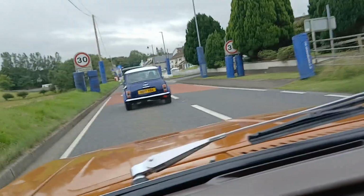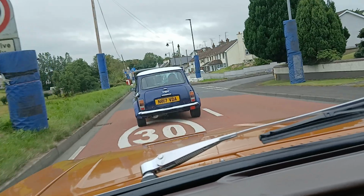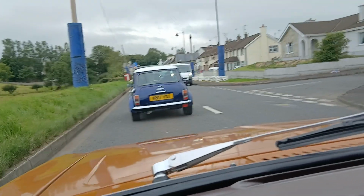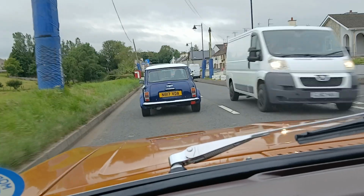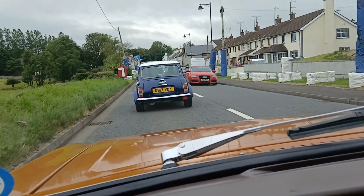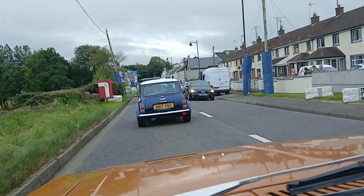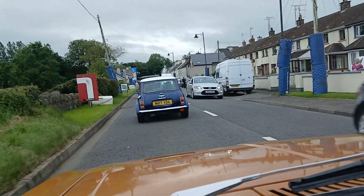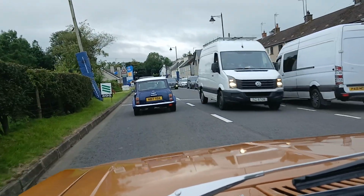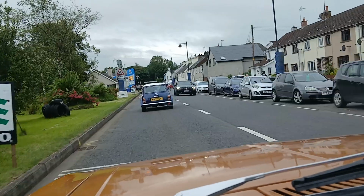I reckon, Jim, there would be 200 vehicles here. I don't know how many people are actually in the cars, but there must be a couple of thousand people up at the show. Yeah, has to be. Armoy today has just been totally mental with folk. Has it? Oh, it has. Brilliant. That's great. I have spent an absolute fortune in this town today too. But anything that I've bought has been quality.